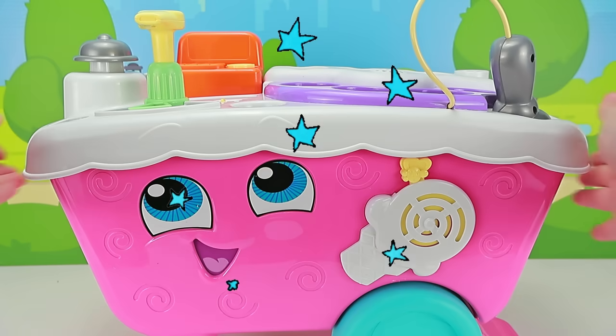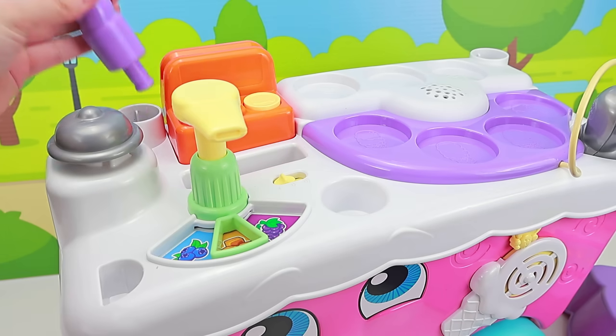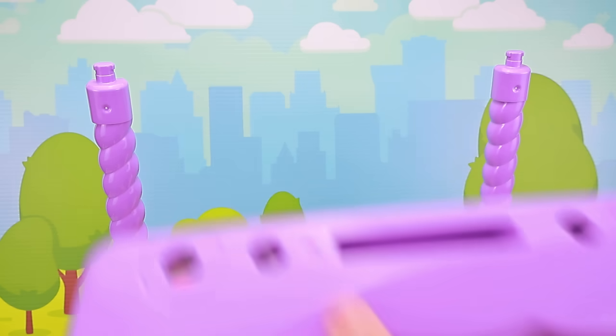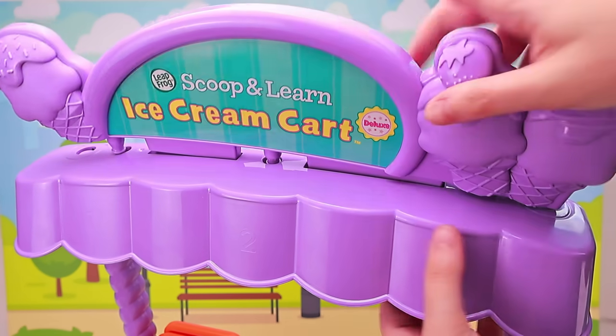Kiddos, we have an ice cream cart. Let's build it together. We can't have an ice cream cart without a sign. These help us hold one up. The second one goes right here. A roof to give us some shade, since it's really sunny. And finally, our ice cream sign. This will help bring in the customers.